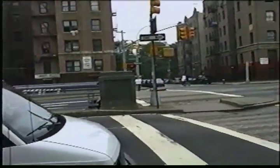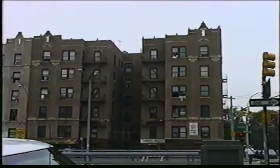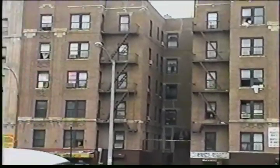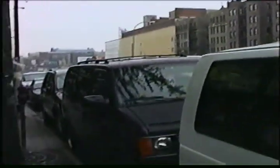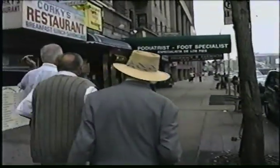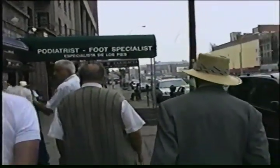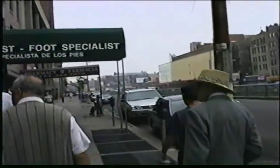For example, Robert Hall was one of the places my parents took me to, because as a teenager, it was pretty much of a bargain. We'll see some of the other clothing stores as we go by. Wasn't Robert Hall on the Concourse on the Fordham Road? No, Robert Hall was here. There was one in the... No, well, we're just talking about our area here.